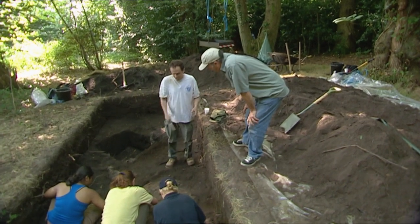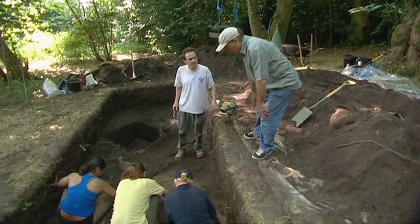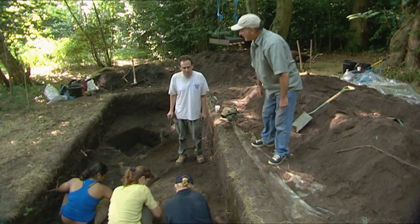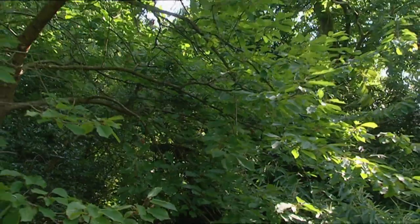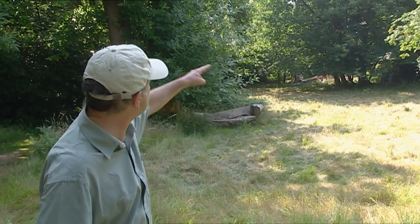God, yes. We've only got 2/3 of the feature in our trench. We really need to get all this out and get the whole thing in plan. Big square here. Definitely. But that's not all. 30 metres away in Phil's trench over there, he's got a big line of stones which he thinks might be part of an Iron Age roundhouse, so he wants to extend that trench too. And we're putting in a new test pit over there because of some of John's geophys.